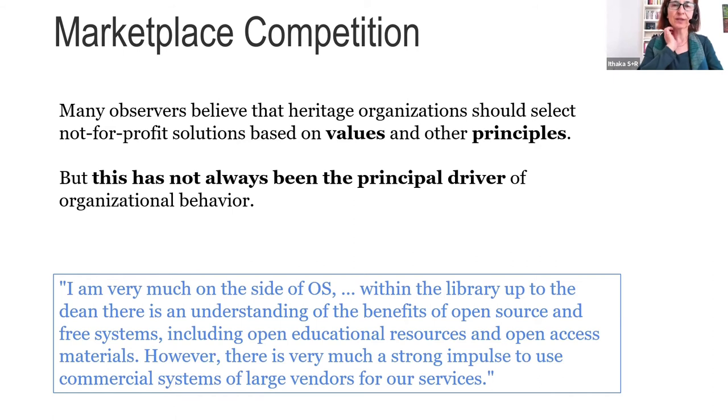I'm going to read this quote from a library staff member. This person said, "I'm very much on the side of open source. Within the library, up to the dean, there's an understanding of the benefits of open source and free systems, including open educational resources and open access materials. However, there's very much a strong impulse to use commercial systems of large vendors for our services."